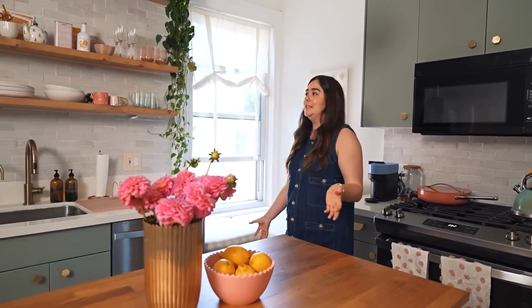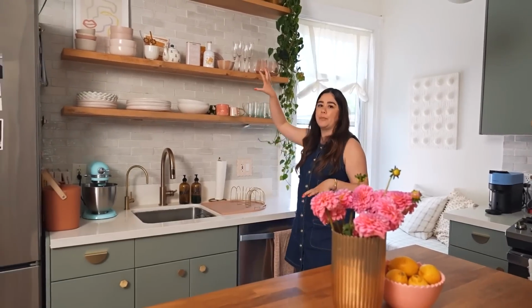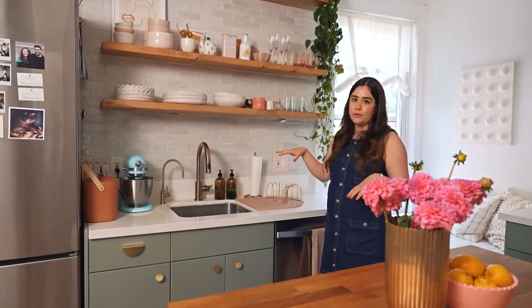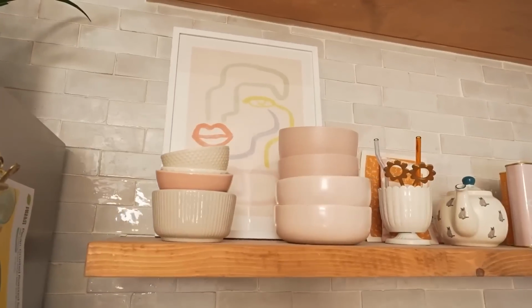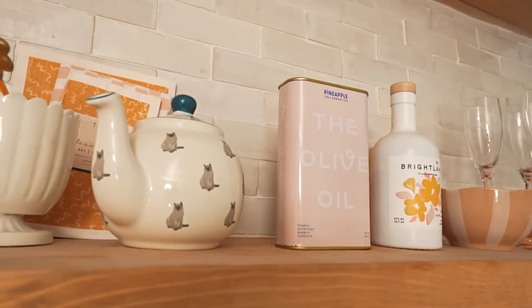The projects I did accomplish in here, I think the biggest change was I took out all the upper cabinets that were here and instead added these open shelves. I love open shelving. I have a lot of ceramic pieces that I love that I wanted to have on display, which is why I made that choice to take those cabinets down. And honestly, it brightened up the whole space.